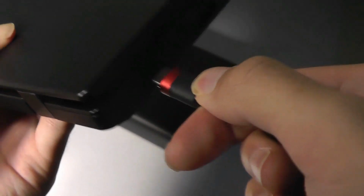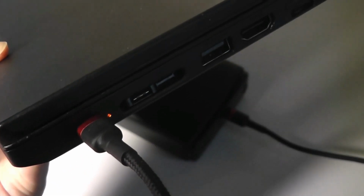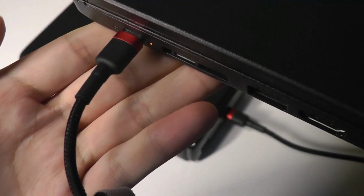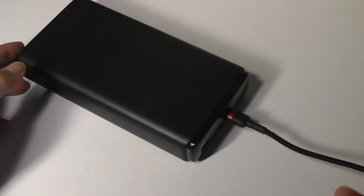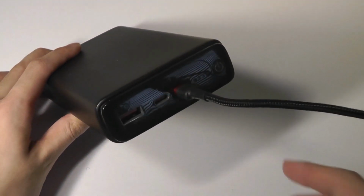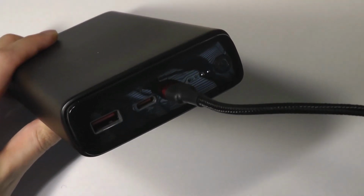Moving into performance and doing a quick demo here, let's plug this into the port of this ThinkPad, and you can see that charging begins almost automatically. Again, 45 watts from the Power Pi I would say was sufficient for almost all the laptops that I tried it with, but in case you have some really power-hungry devices, 65 watts will definitely cover it completely. So this is something that will charge, again, 100% of laptops that have a Type-C port.